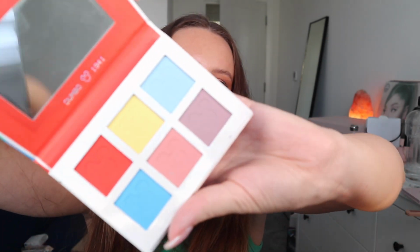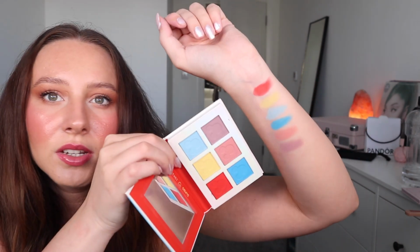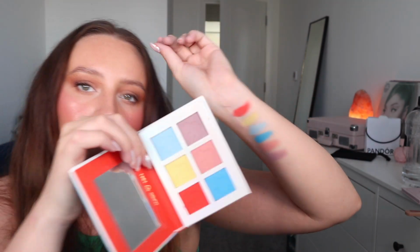Then we're going to go on to Dumbo. Actually, no, I did use this one. I think I used this in Alice in Wonderland. Dumbo's, again, very unique looking colours. I do feel like these 3 little palettes have very unique colours in them. They're not super normal shades that you find.